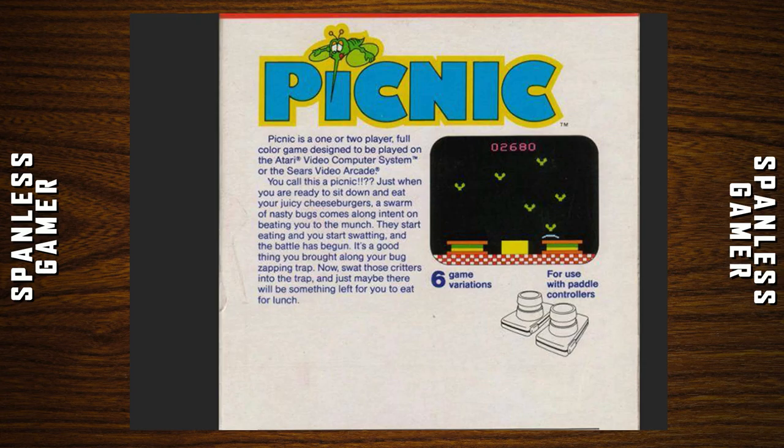Just when you are ready to sit down and eat your juicy cheeseburgers, a swarm of nasty bugs comes along intent on beating you to the munch. They start eating and you start swatting. The battle has just begun. It's a good thing you bought your bug zapping trap. Now swat those critters into the trap and just maybe there will be something left for you to eat for lunch. I'm just getting hungry.